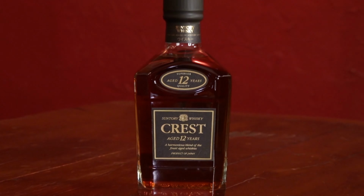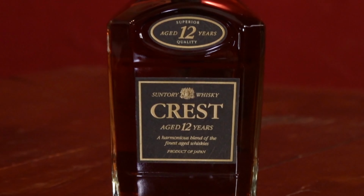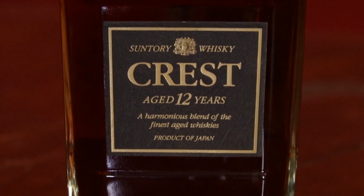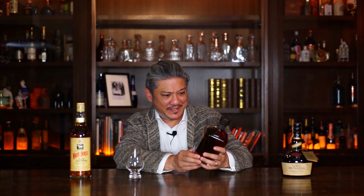Well, here we go. The Crest 12 years old 1989 by Suntory. You know, they made this to celebrate the 90th anniversary for Suntory. And when they made the bottle, it wasn't the traditional tall bottles. They made it a little bit shorter, a little bit stoutier. Very 80s, very Scarface, wouldn't you say? Well, say hello to my little friend.